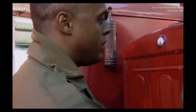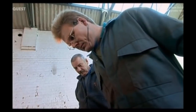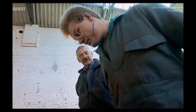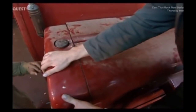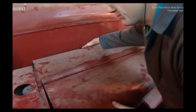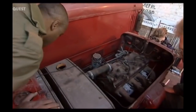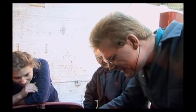We might be able, if we take these ones out here, we might be able to just lift this up a bit to get in. It's a long time since I've seen what it looks like, so... Oh, that's the answer to that. Spot on. Well done, Axel. All right, mate. Even the usually optimistic Jerry looks daunted. Come on. It's part of our heritage, this is.